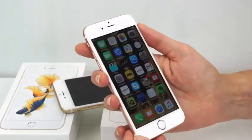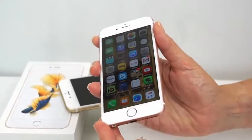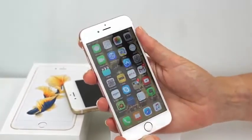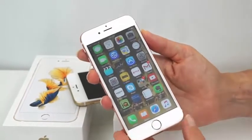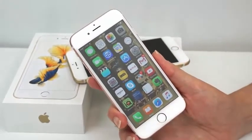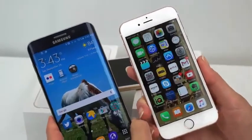It looks like the icons are painted on the glass. Viewing angles are wonderful. Under our studio lights, it's a little bit punishing of viewing angles there, but very good. Lovely display. As always, wide color gamut on the iPhone and pretty accurate too. So it's a nice display. And honestly, this is one of the few IPS displays that doesn't make me kind of long for the Galaxy Super AMOLED display. So there it is.